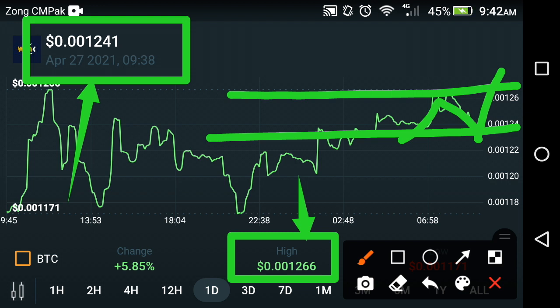Now the next jump is coming in Wing Coin, friends, so please enjoy this jump and hold your coin until the end of this month.